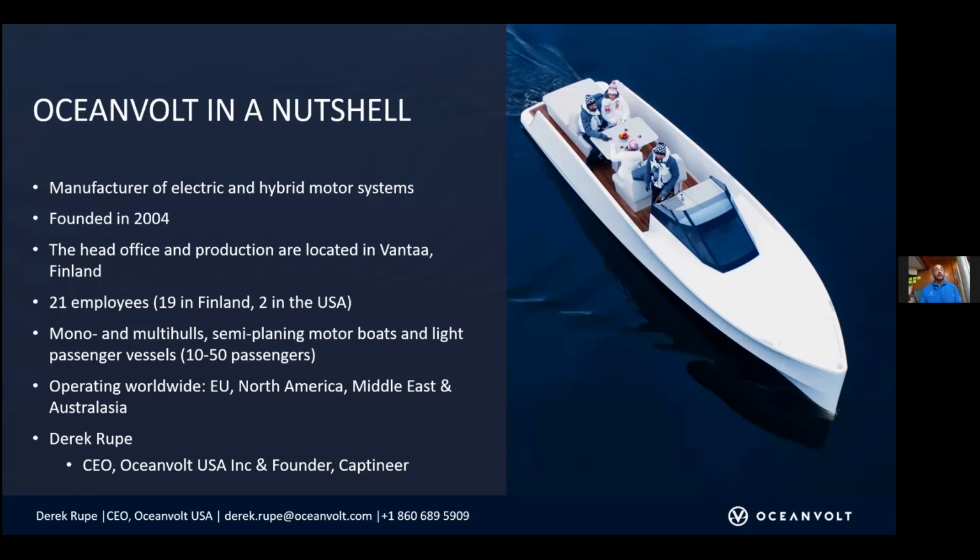I'm down here at the bottom. I'm the CEO of Oceanvolt US. And I also have a company, Captineer, that does electric propulsion installations and design.